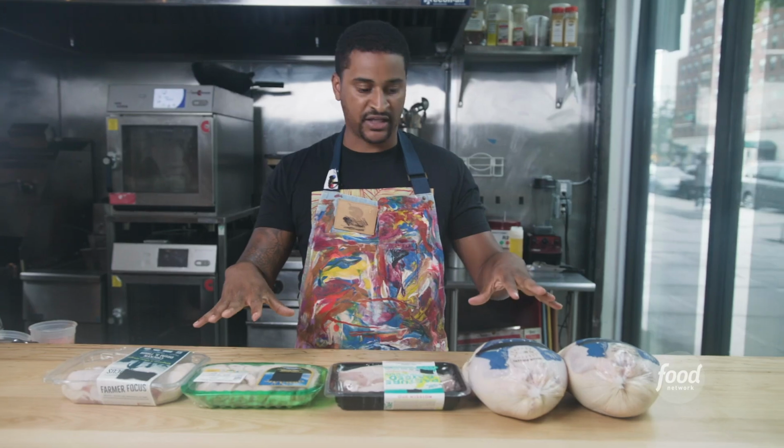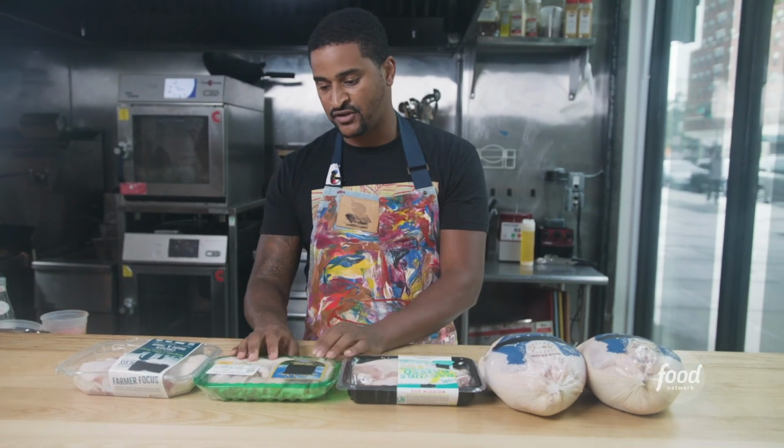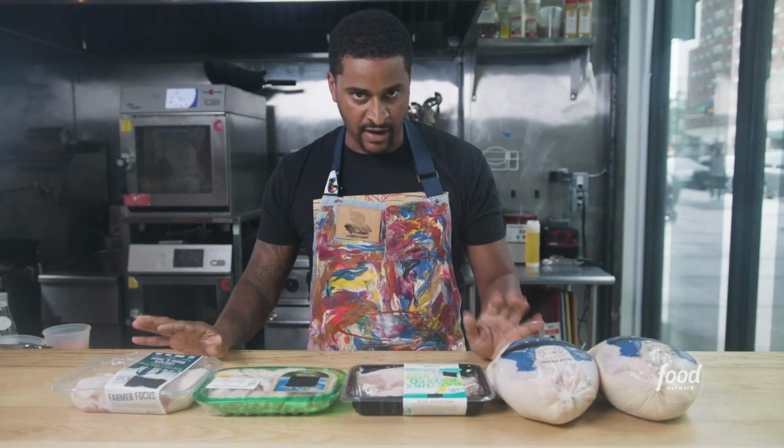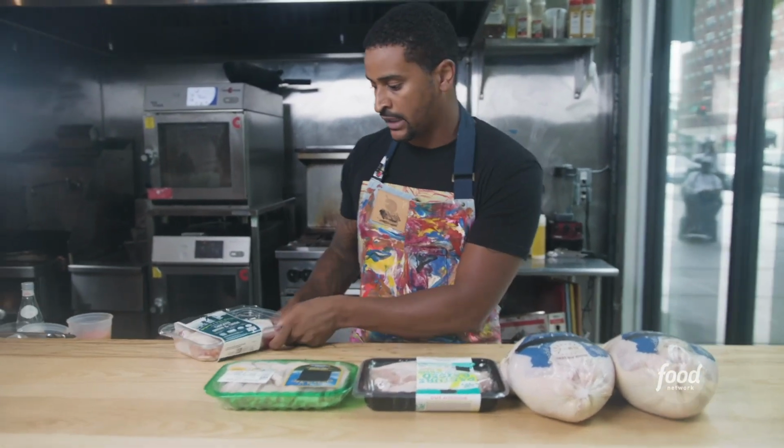Okay, so I have tons of chicken in front of me. I have a whole chicken, I have some split chickens, I have chicken wings, I have some legs and thighs. But that's not why I have all the chicken laid out for you. It's all about the labeling. So let's look at this label here.